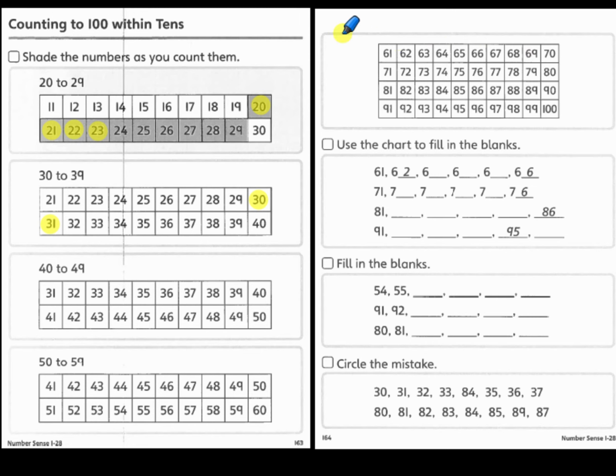On the next page, they give you this at the top to help you. And you can fill in the blanks, it's just counting. 61, 62, they give you the 60. 63, 64, 65, 66. They give you the 70s to help you, but they don't give you the 80s or the 90s. And here you have to do it all by yourself. 54, 55, 56, 57, 58, 59. And here you have to find the mistake. If you can see the patterns, you can see the mistakes. Circle the number that is wrong.